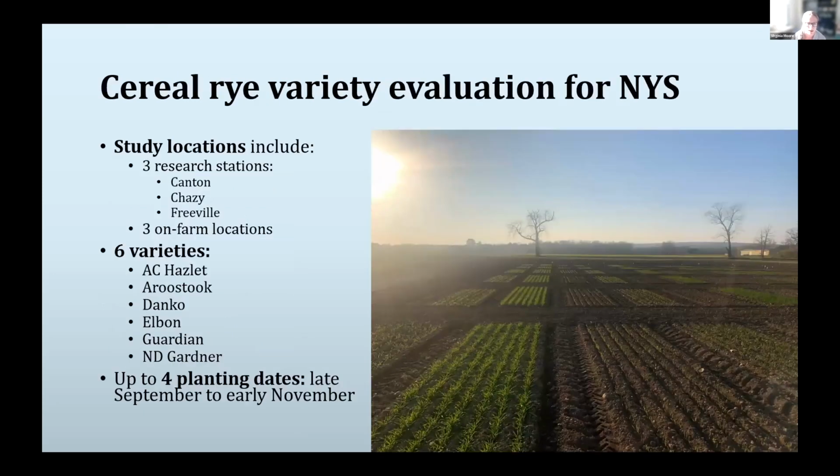And we're doing some similar work in cereal rye. This project is not, we don't have data from this project yet. We just planted our first year of the experiment this fall.